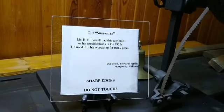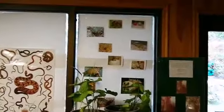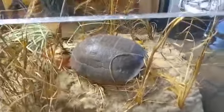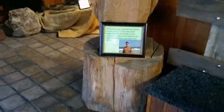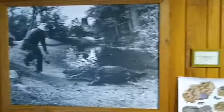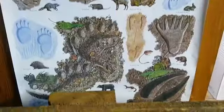The shopsmith. Wow. Yeah. Oh, man, look at that turtle. Turtle shell, maybe? I guess it's a turtle shell. Uh-oh. Let's see what we got here. This wooden eagle is carved from a portion of a pine tree trunk. Oh, look at the old woodcutter. Huh? Shopsmith. Do you see the turtle shell? Mm-hmm. Oh, yeah. Cool.